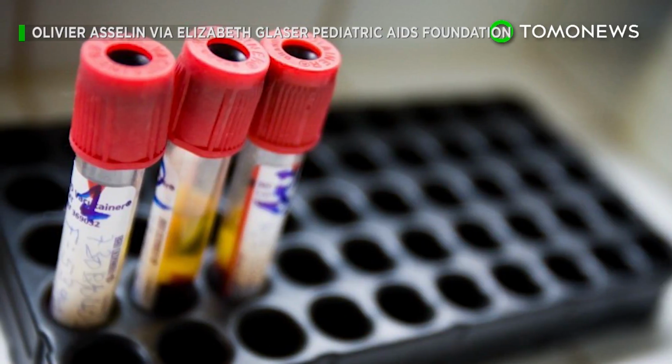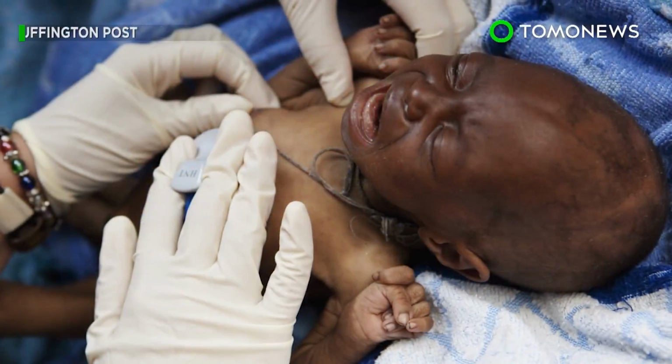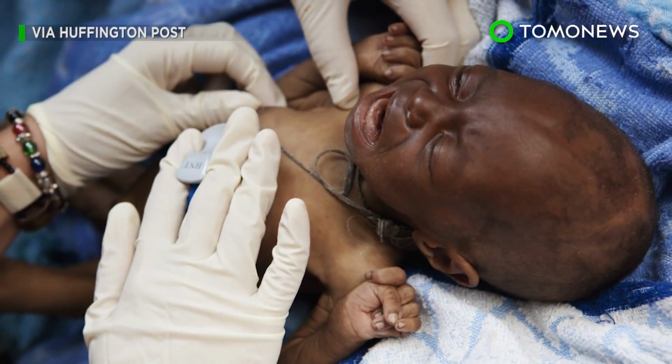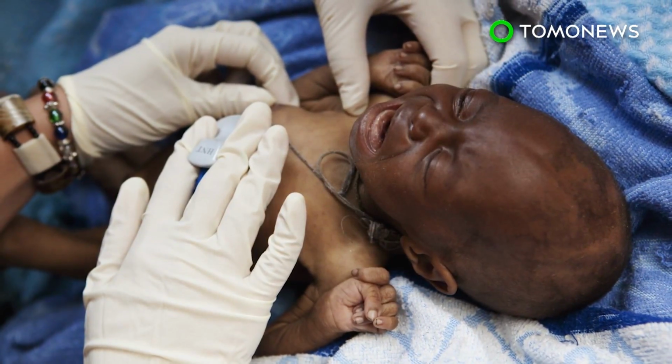Scientists believe the early treatment helped curb the disease, but say there may be other factors that contributed. At the very least, there is hope that long-term remission is possible, and with further studies, could even be induced in other infected infants.